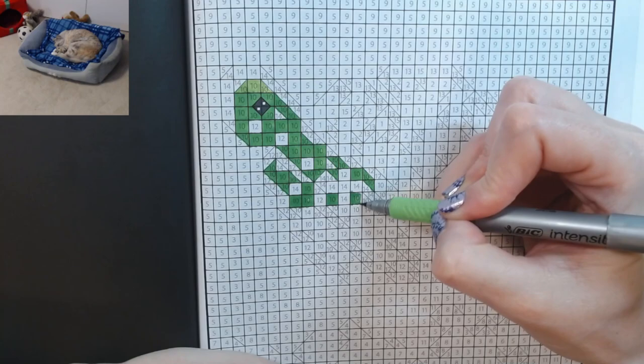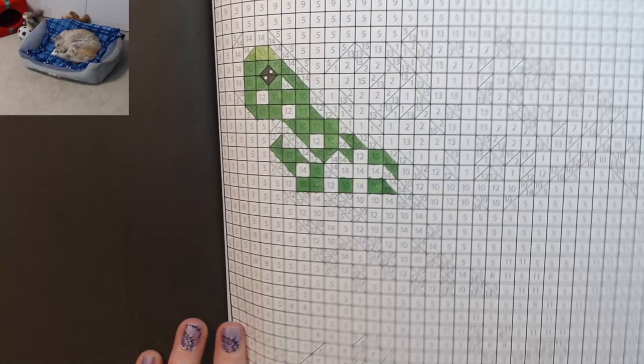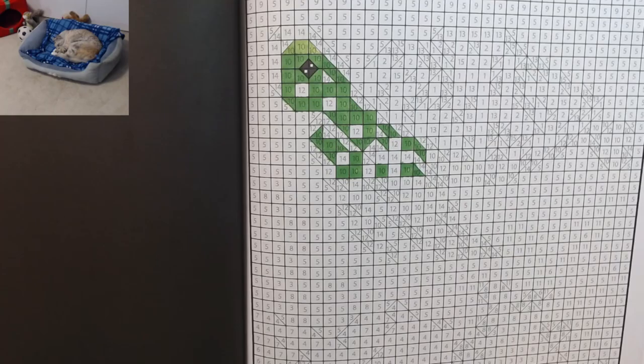Okay. Let me do this one little thing here, and then we're going to swap and go to a different page. But you can definitely see that that's going to be a turtle. That's like his little head right here. Kind of cool, right? Okay. I wanted to at least try it on camera so you could see it.